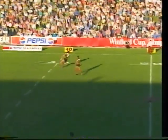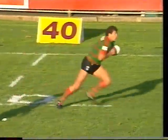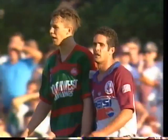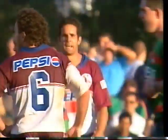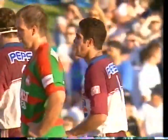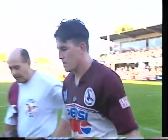Ridge now kicks ahead. And, McGaw, not penalised, but it's a knock-on. Yeah, I don't think the ref's wrong. No, he's right. The only mistake, by the way, that Mark McGaw has made today, he's had a big game for South, been one of their best. Inspirational play from the wing by him.